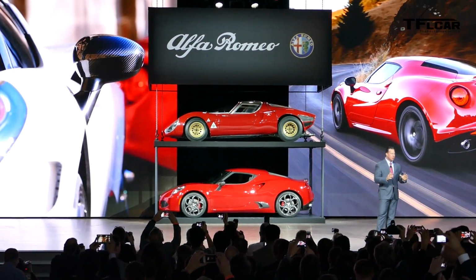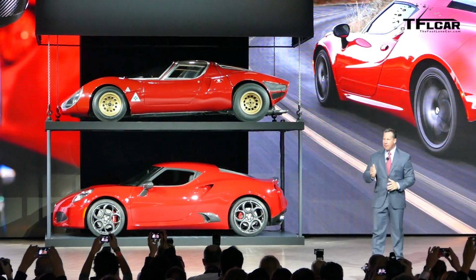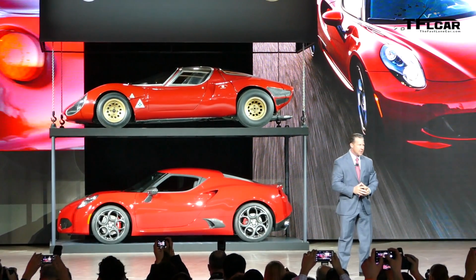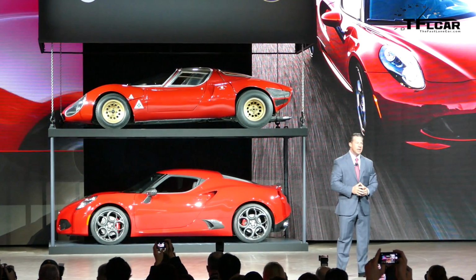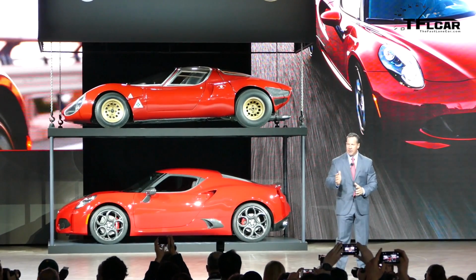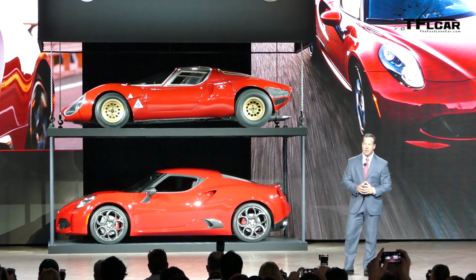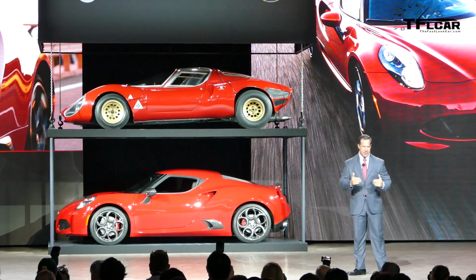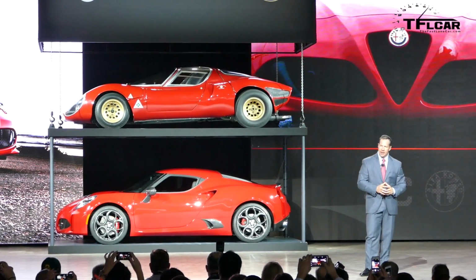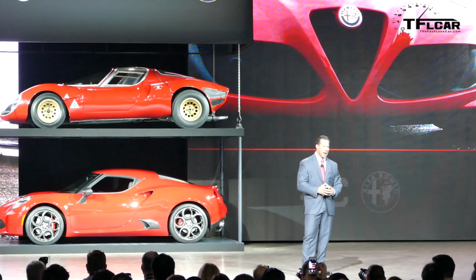It's easy to see that the two supercars share an inspired, purposeful design, where everything is motivated by performance. From the sweeping lines to the smallest feature, the 4C conveys the pure automotive passion held by every designer, engineer, driver, and enthusiast that has influenced the brand, past and present. Crafted by hand in our Maserati workshop in Modena, Italy, the 4C's V-shaped grille is unmistakably Alfa Romeo.